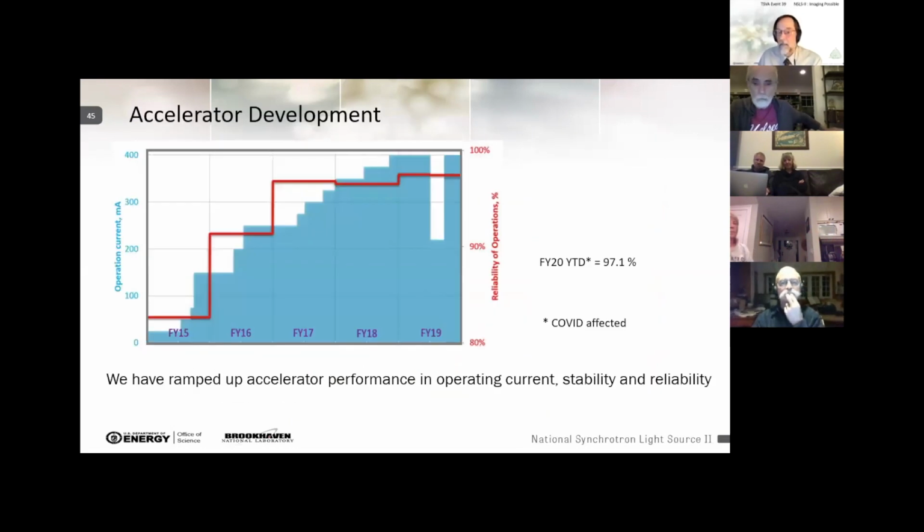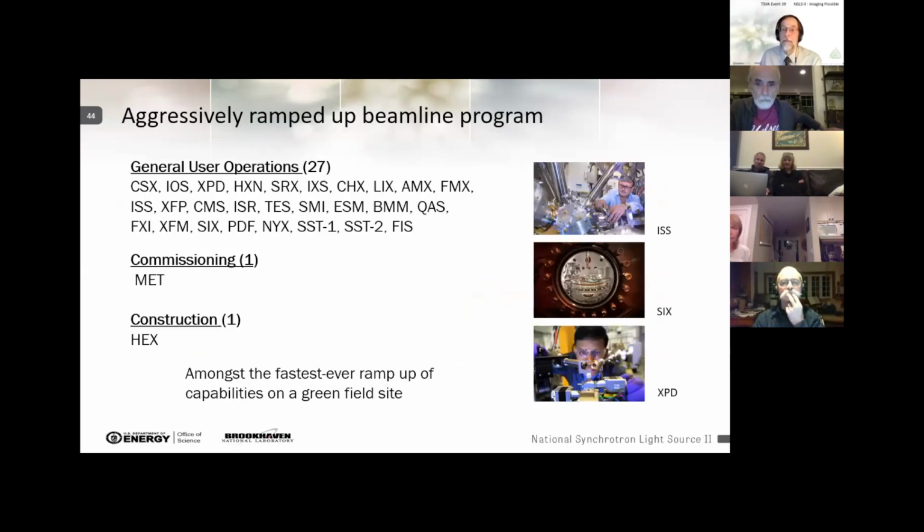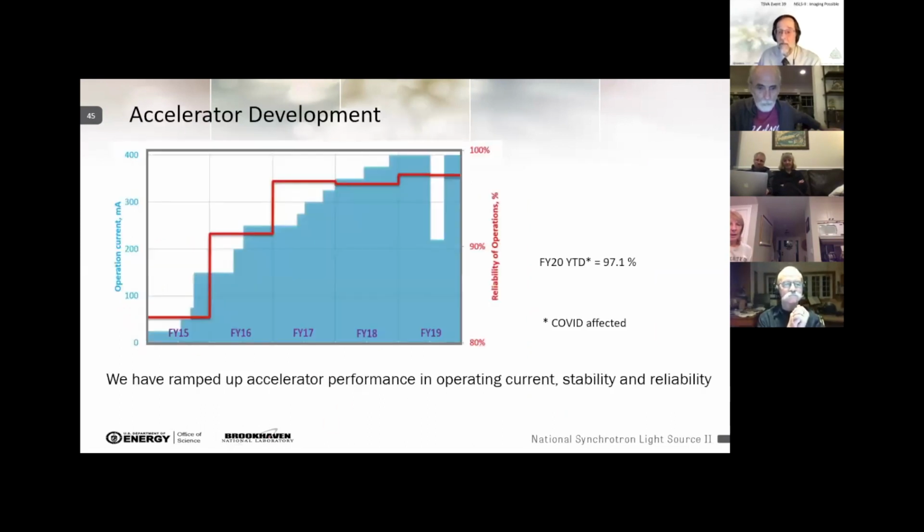Oops, there we go. It stopped. No, let's go back. So we've ramped all this stuff up. You can see all of these things. These little 3 letters in here is an alphabet soup of names that says what each of the beamlines happen to be. We have one which is commissioning, which I think may this month actually go into general user operations, and this other one I told you about in construction. Fastest ramp up anybody's done.